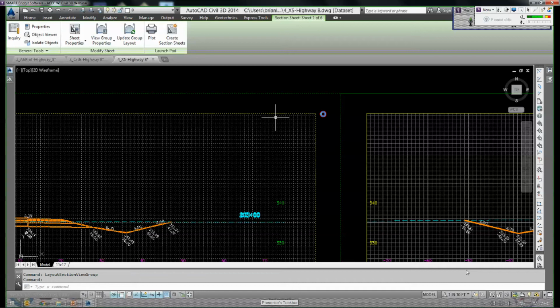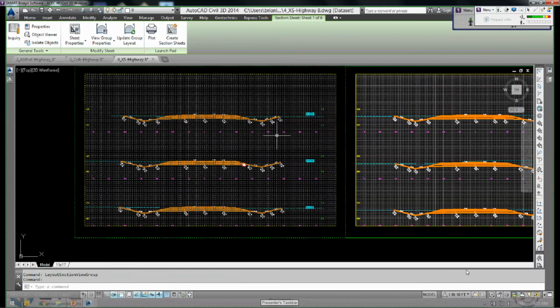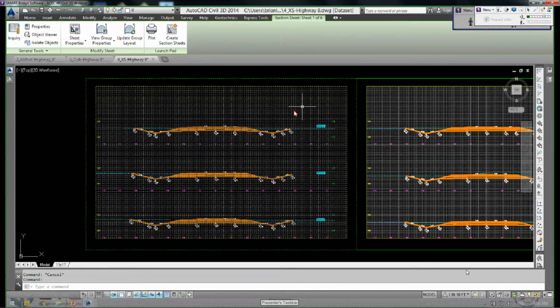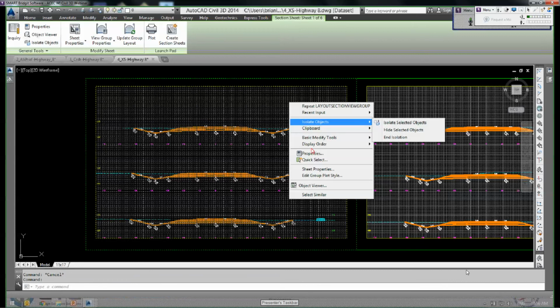So when I went through that wizard and I said, go grab the 1 by 10 section sheet, that referenced a layout tab down here. And in there was a viewport at a given scale and a page setup of a given definition. So how do we adjust this? We need to be able to fudge this and maximize the number of sections we can get on there. Well, if I pick on this sheet object, I can go to Edit Group Plot Style.